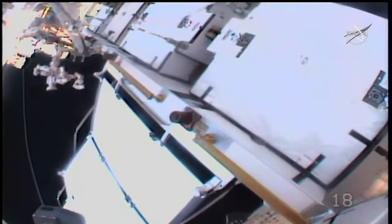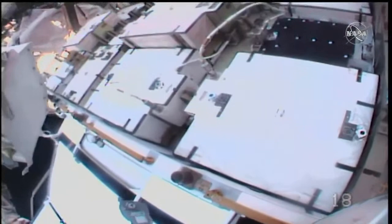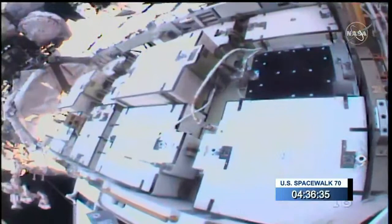This view from Mike Hopkins' helmet camera, giving you a glimpse at those batteries aboard the International Space Station. How are you guys feeling? Super, super. That means good.